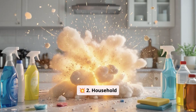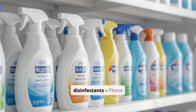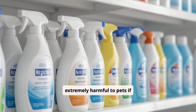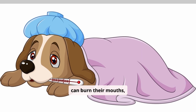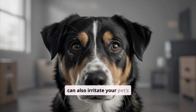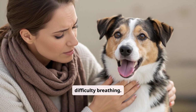2. Household chemicals. Bleach, ammonia, detergents, and disinfectants. These everyday cleaning products are extremely harmful to pets if ingested, and even minor exposure can burn their mouths, throat, and stomach. Fumes from these chemicals can also irritate your pet's lungs, triggering coughing, sneezing, or difficulty breathing.